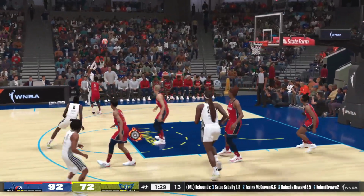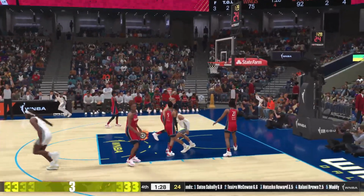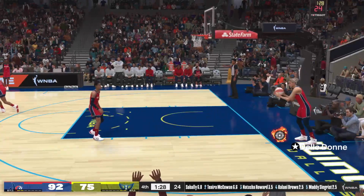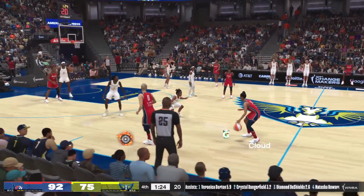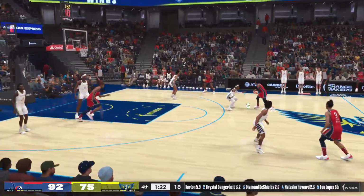Now here's Dangerfield. Outside Agunbowale. Let's go with a three. Good. And the assist goes to Crystal Dangerfield. Well, with how active Arike is offensively, that three-pointer is there for her. You just can't take everything away from Arike. Here's the Mystics with the ball. They lead by 17.